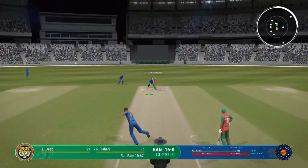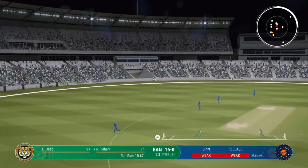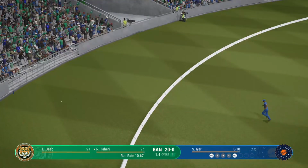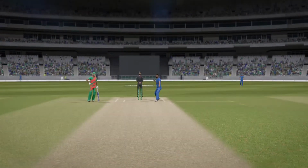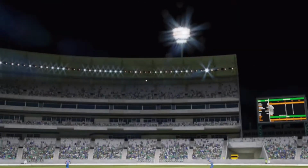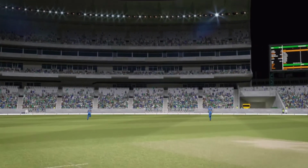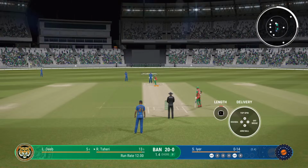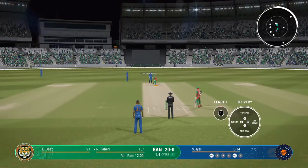Shot, finds the gap with that one. That showed great skill. Lovely timing. The boundary was the only place that ball was heading. That last ball isn't something you want to repeat. You don't want to be giving away easy runs.